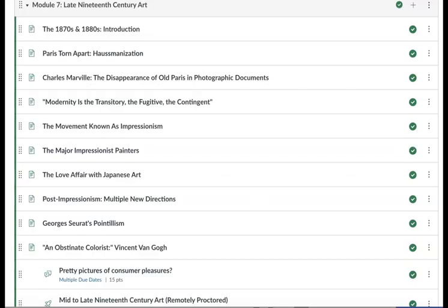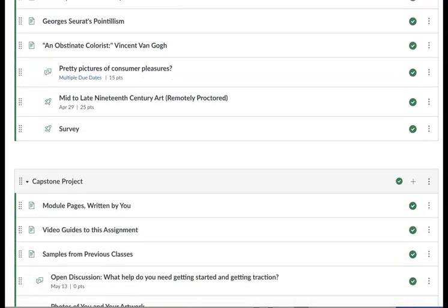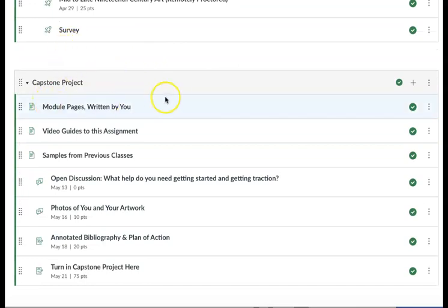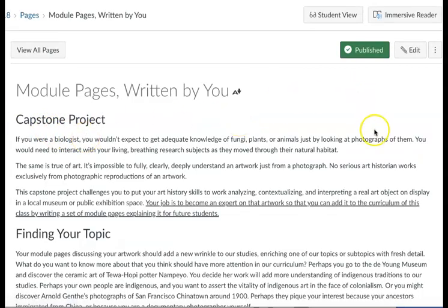So here, as you wrap up the 19th century with your quiz, you will see that just below that module, I have published the Capstone Project, which has a number of pages going in deep detail about what you will be doing. Because a capstone project means it is a culminating project where you show what you have learned, you put it all together, and you demonstrate it by finding a topic that's meaningful to you.